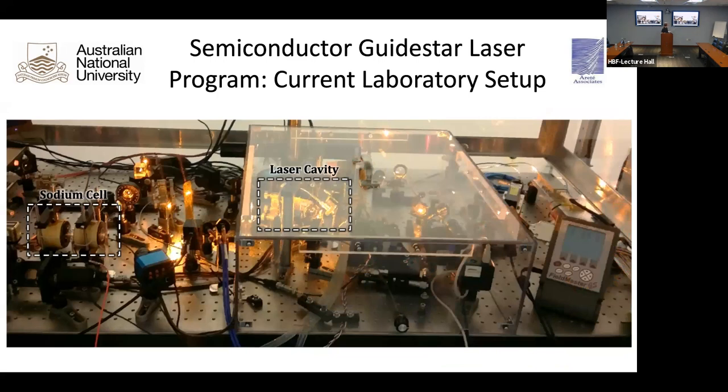So this is a closer view of the lab table. Of all this equipment, the only things that are relevant to the final system are in this box here, that's the laser cavity, and here that's the sodium cell. So it's a very small footprint system.